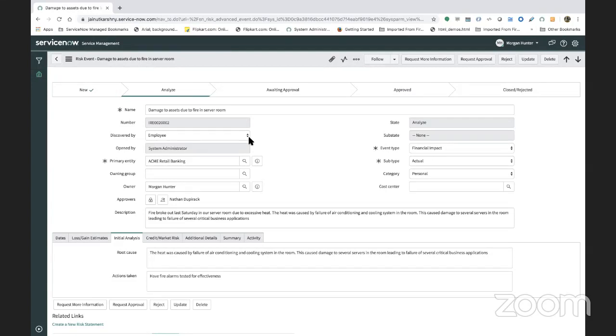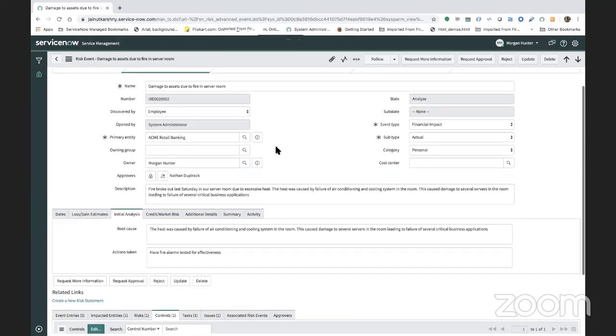Now, a risk manager, because he's an expert in managing these risk events, gets a lot more information to do that. What kind of things would he do? For this risk event, he would for sure like to analyze whether this is a financial or a non-financial event. Something which doesn't have a dollar value associated is probably non-financial, but it's still very, very important for me as an organization. What's the category of this?